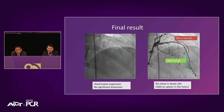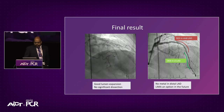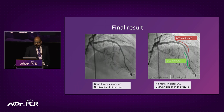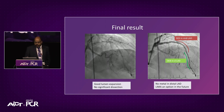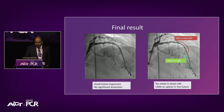Okay. So this was a final result. We had good lumen expansion, no significant dissection. So to summarize, what we did in this patient was treated the distal LAD with DEB, that's the green part, and there is a drug-eluting stent just in the mid-LAD, and that leaves the distal LAD still a target for a LIMA in the future.